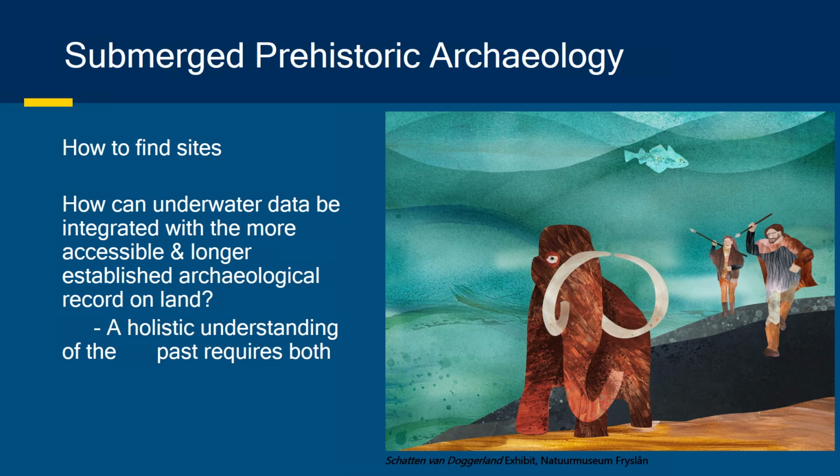So submerged prehistoric archaeology, we have this range of problems or issues that we've been wrestling with as a group of scientists. And the very first one, of course, is how to find sites underwater. You've already heard all the speakers in this session talk about how difficult it can be. That image of a great white shark was actually taken by Eric himself. I think that's an important point to make. So there are challenges, of course, in just finding the sites.